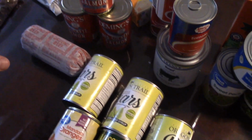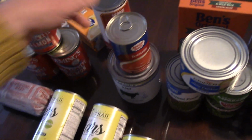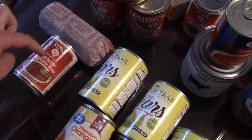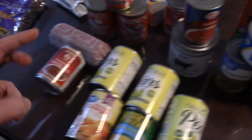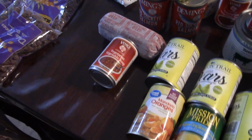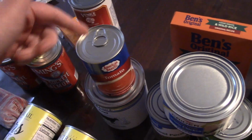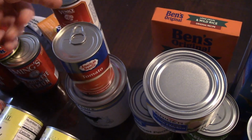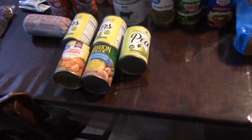And then using one of these as a topper. Honestly, this is something that we did as a kid. Brown the ground beef, add the vegetable soup to it, put it on burger buns, and you have what's called a soupy joe instead of a sloppy joe. I like it better because I don't really like the taste of sloppy joes, but that's something you could do. I think I've seen where people have taken tomato soup bases and turned that into sloppy joes as well. So you have some options there.